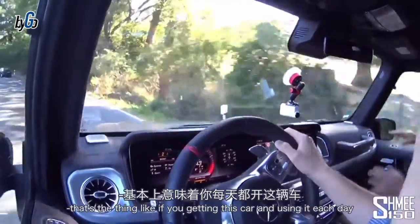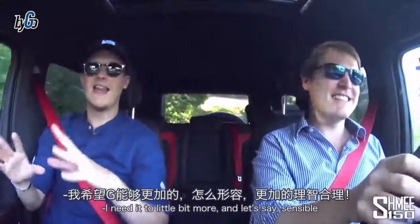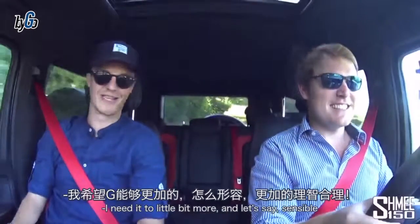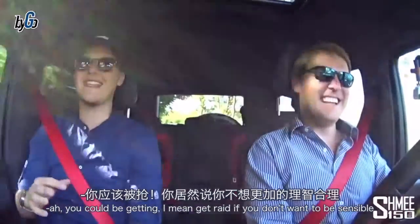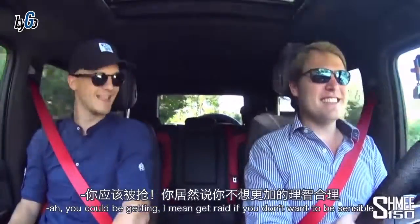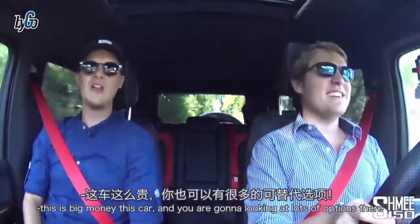Well, that's the thing, if you're getting this as a car to actually use each day and you think, oh, okay, I need something that's a little bit more, dare we say it, sensible, because I don't think this car is. No, this is not sensible. But I like not sensible. Get a Wraith if you want to be not sensible. It's big money, this car, and you're going to be looking at lots of other options.